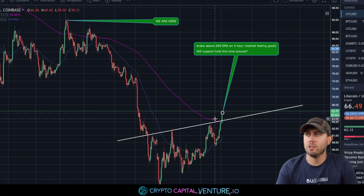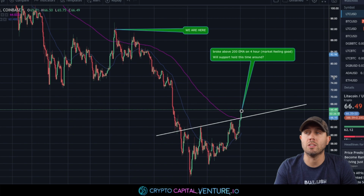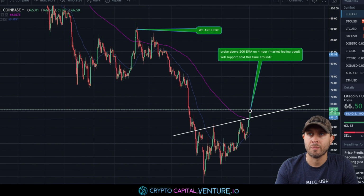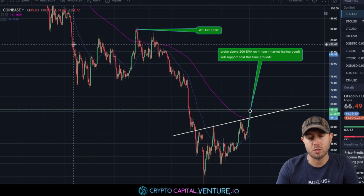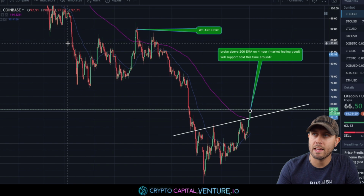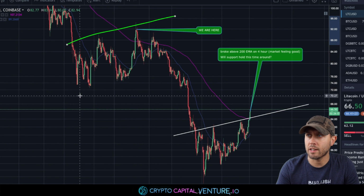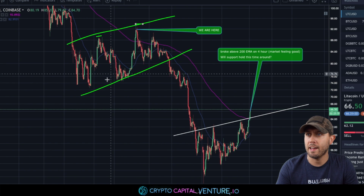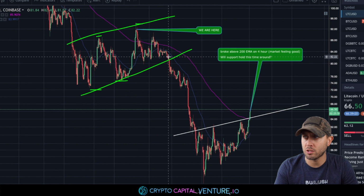Now, that 200 EMA is a very fun area to watch right now for Litecoin, because if you were on the live stream the other night, we talked about how the pattern forming right now is kind of similar to the most previous lower high area that we had in Litecoin in this downtrend. And you can see it right here. It's this upward wedge that formed with these higher highs and these higher lows in Litecoin. And you can see we eventually broke that bottom.